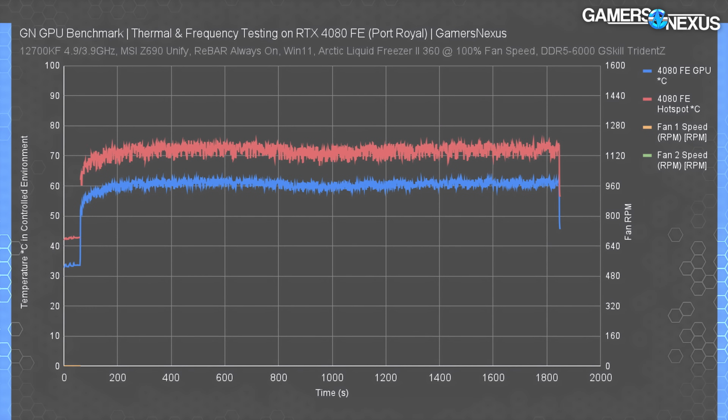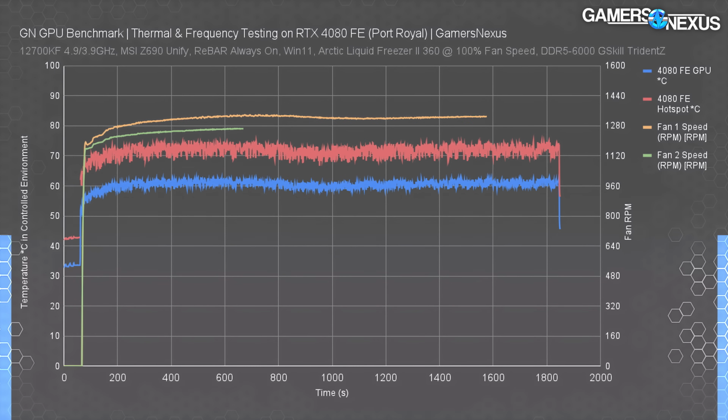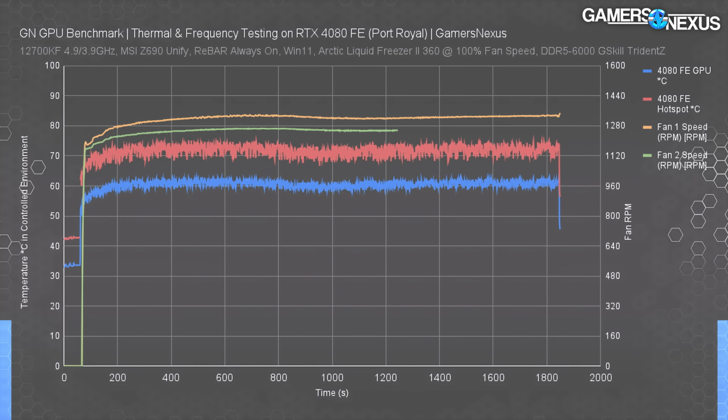This is the same chart except with fan speed added. The RTX 4080 FE follows the same behavior of the 4090, where the left and the right fans spin at slightly different PWM strengths and thus have a different RPM. This is likely to combat undesirable noises. The fan runs at about 40% and 37% consistently when at steady state.